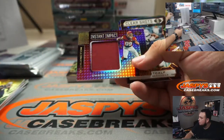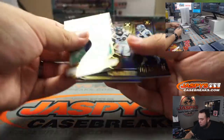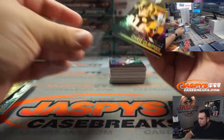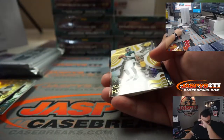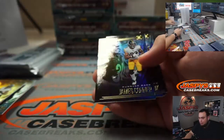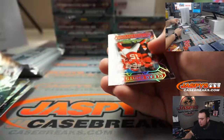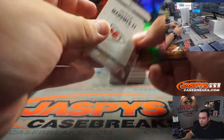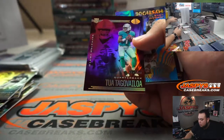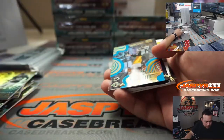86 out of 299. Chase Claypool. Chase Young relic. Chase Claypool, 476 out of 499. Jalen Hurts, Eagles. Again, this is unnumbered, so everybody's going to have a shot at it. But I'll penny sleeve it, though. Jordan Love, Packers. Everybody has a shot at this as well, since it is unnumbered. Patrick Mahomes, Chiefs, 3 out of 149. Riley with the Chiefs. Tua Tagovailoa, 336 out of 399, so spot 6, it's going to Fouled.